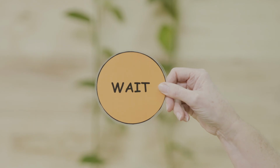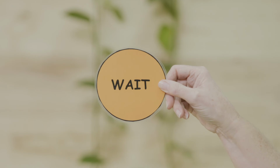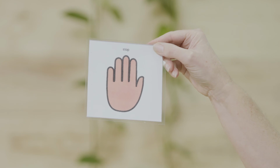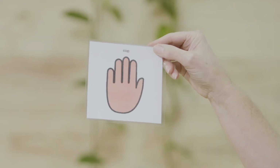So one example of a visual support is a wait card. So if your child has difficulty waiting, just holding the wait card can remind them that that's what they're doing, and they'll be quite happy to wait for their turn. Or wait at the doctor's, for example. Another visual cue card is a stop card. You can use this when your child needs to stop what they're doing at that moment, but you can also use this to put on the front door so that they don't go running out without an adult.